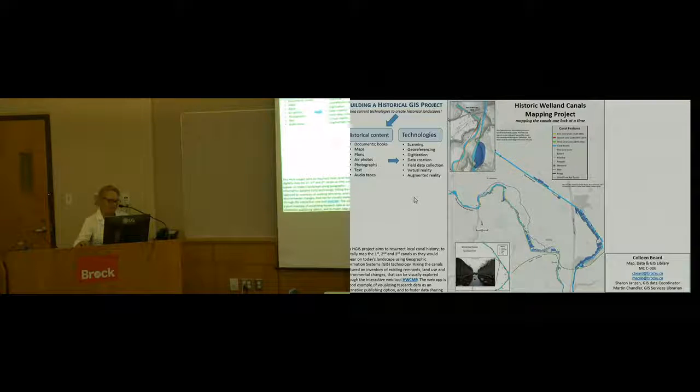So I created this data, but what is really important here is that we create research data, but I wanted to visualize my data. So I made a web app to visualize my data, and I call it the Historic Welland Canals Mapping Project.